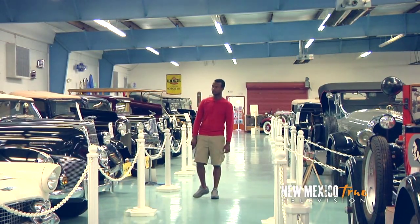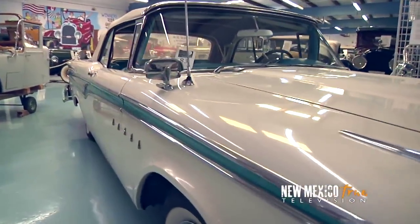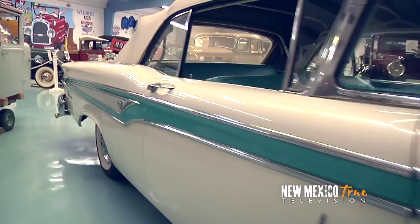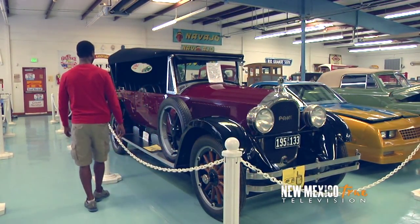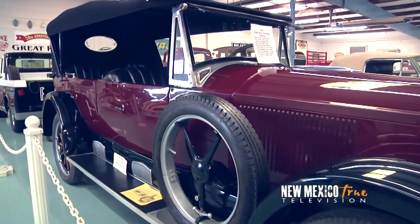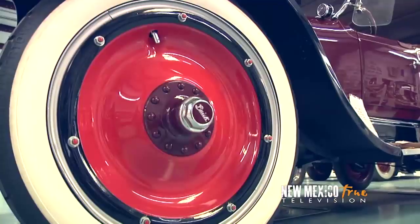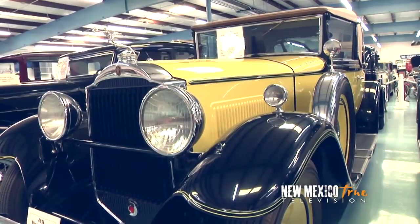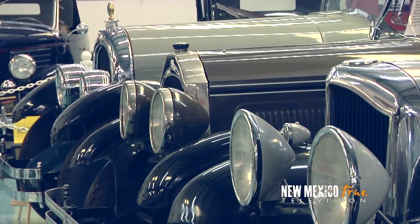Now, I have to admit, my knowledge when it comes to old cars is less than limited, but even I can see how impressive this collection is. This guy is more like a minivan from the 1920s, but it's really sleek and elegant still. From names like Ford and Buick, whose cars are still produced today, to vintage classics like Marmons, Packards, and Studebakers, they have a stunning variety of vehicles in here.